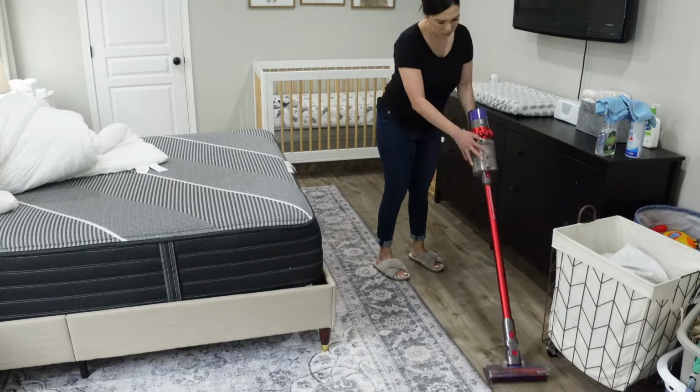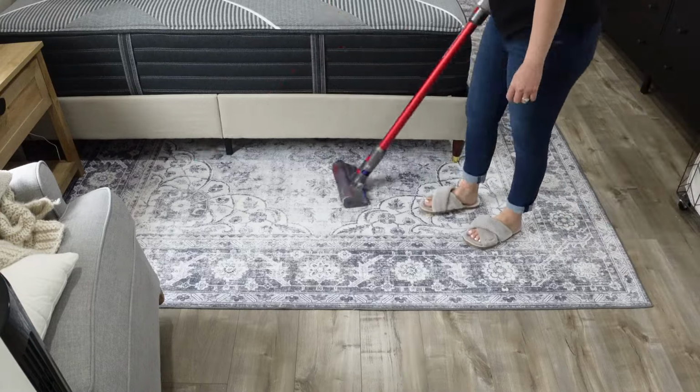If you're wondering what vacuum I use, I believe this is a Dyson V10. I don't remember exactly, but I got this from Target.